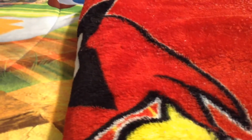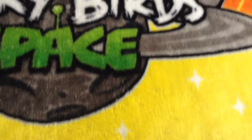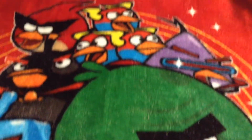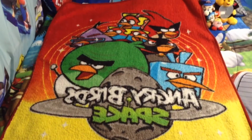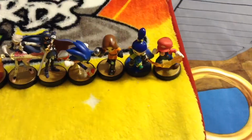Now the next thing on the list is this blanket. I tried searching for an image of this online, and yeah, I can't seem to find any images of this. So here you go, a never ever seen before Angry Birds space blanket. And yes, it is quite big. Here's the company who made it, and no Angry Birds licensing anywhere. And here's a big shot of what it looks like from the back, and from the front. Here's a size comparison with Amiibos.